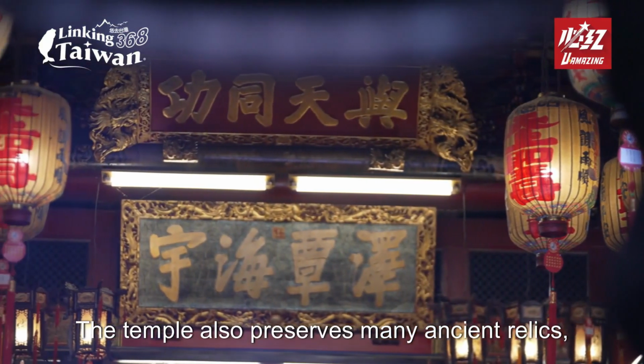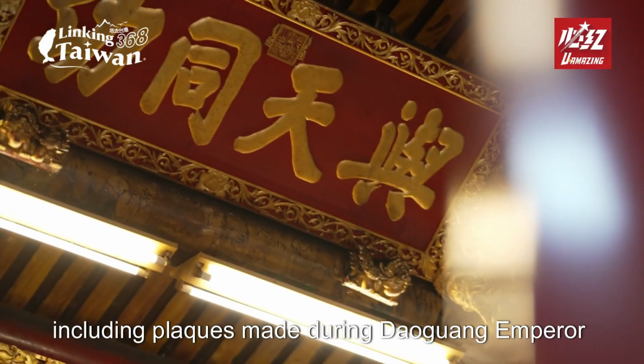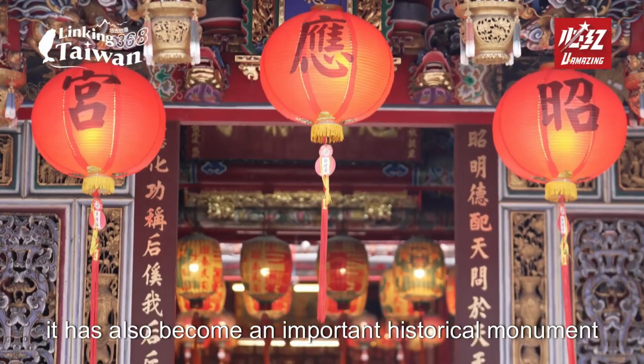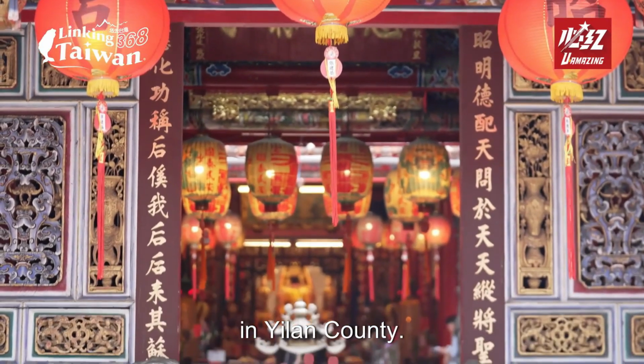The temple also preserves many ancient relics, including plaques made during Daoguang Emperor and Xianfeng Emperor's reign. Therefore, it has also become an important historical monument in Yilan County.